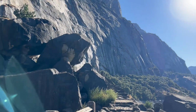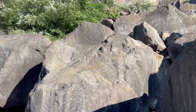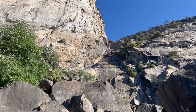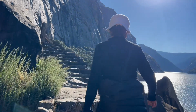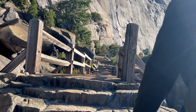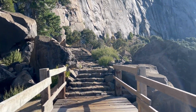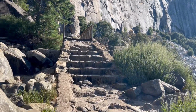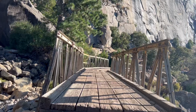Wow. I'm sorry. Wow, it's totally dry. Oh, what a bummer. This is the Wapama Falls. That's the Hetch Hetchy dam. No, Rancho is another 4 miles. But this is the falls right here. It's totally dry. Oh, bummer. Yeah, it's totally dry. Oh, it's a good hike, but yeah, what a bummer.